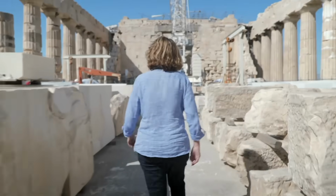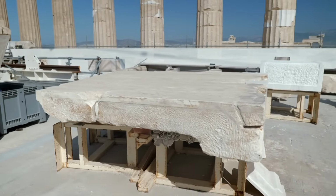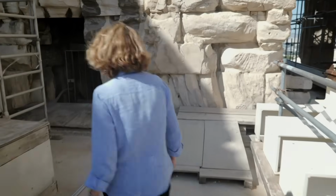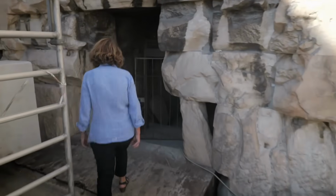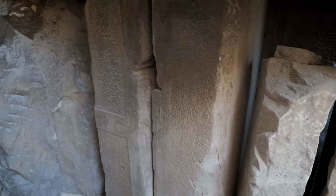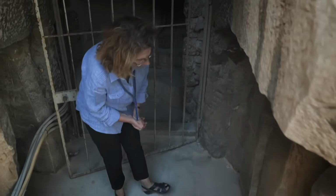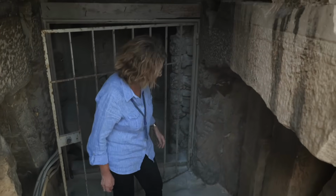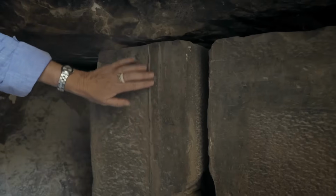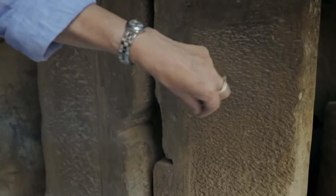The architects of the Parthenon took the general shape of its predecessor, but they didn't merely draw inspiration from it. The builders also recovered some of its marble that had been salvaged from the fire set by the Persians a few decades earlier. Here, there are parts of the pre-Parthenon that were integrated into the western wall of the actual Parthenon. We can distinguish them from those of the Parthenon because they have perfectly cut bands. And also thanks to this meticulous work done with a fine tip.